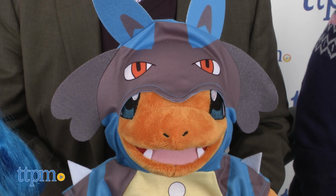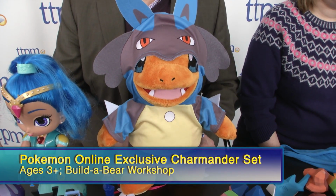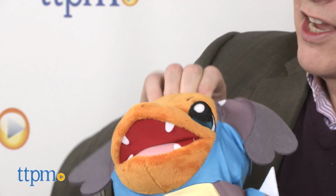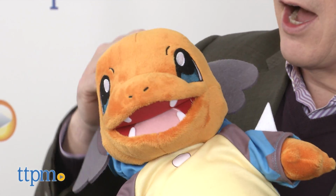We do. I've been cuddling with this guy. This is Charmander. It's an online exclusive from Build-A-Bear Workshop, and he's dressed up as Lucario here, and look, it's just super cute. I just think this is so adorable.